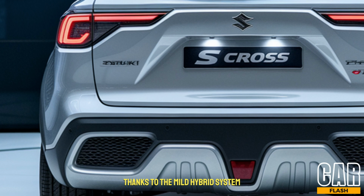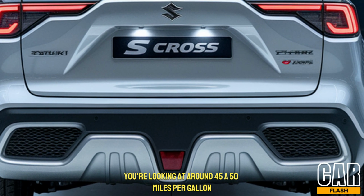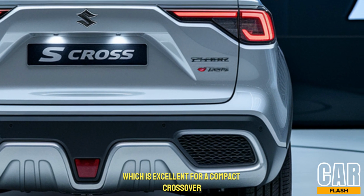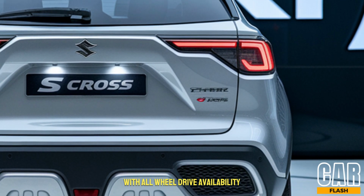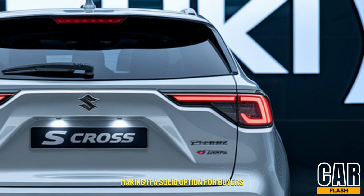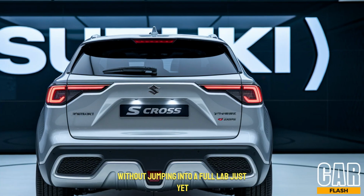Efficiency is one of the S-Cross's strongest cards. Thanks to the mild hybrid system, you're looking at around 45–50 miles per gallon depending on conditions, which is excellent for a compact crossover with all-wheel drive availability. Emissions are also kept in check, making it a solid option for buyers who want to save money at the pump without jumping into a full EV just yet.